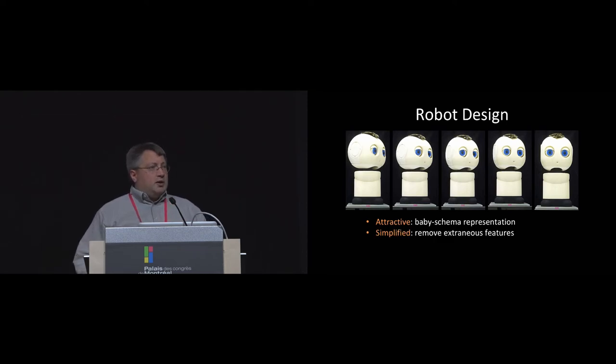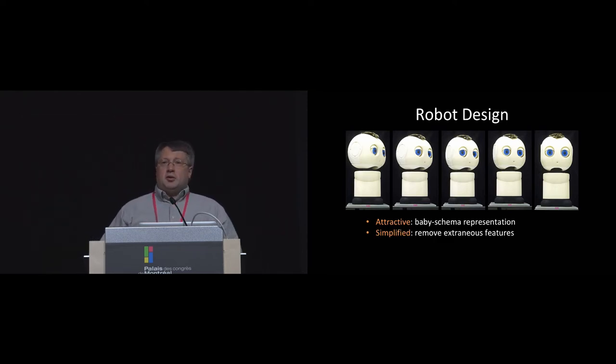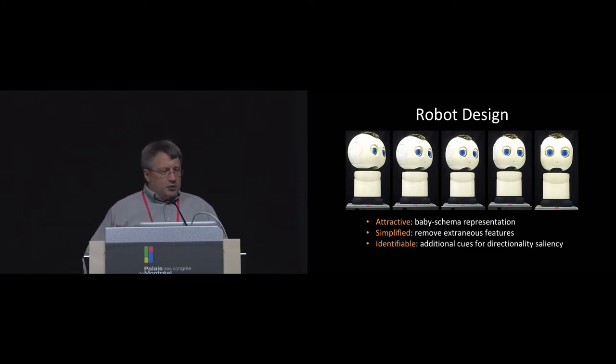We also wanted to ensure that the system was simplified enough that it wasn't a distraction when the children were supposed to be attending to the virtual human. So we removed many of the extraneous features. The robot has no nose, ears, mouth, or other non-critical components. We also tried to make sure that the behaviors and gestures that the robot made were identifiable. And so we added a few additional cues so that the robot, especially when its head was rotated, you'd be able to tell what direction it was looking in. And that included adding the little strip of faux fur mohawk on the top of its head.